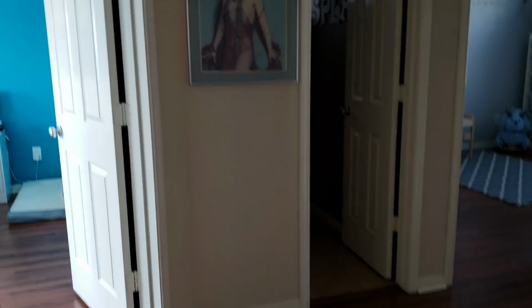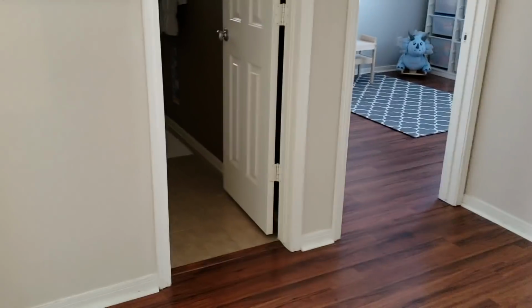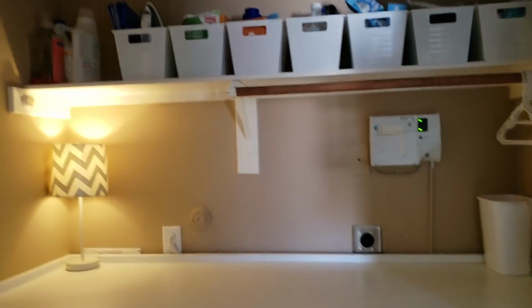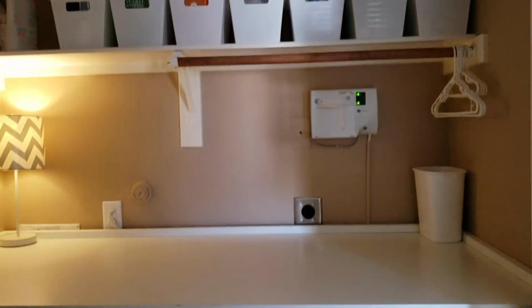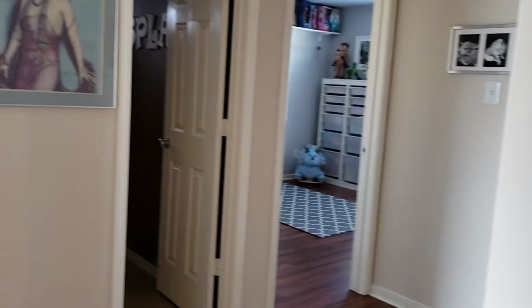Okay, so this is upstairs, just the upstairs landing. Stairs down there. It looks really small through my camera for some reason. It's a good space. I think having his rocking horse right here makes it look smaller, but it's a pretty decent sized landing. This is my laundry closet that we kind of converted to feel like a laundry room with a folding table. Nothing's going to change here. Close that. This landing area, the only thing that's going to change is the paint color.